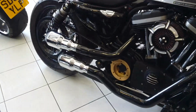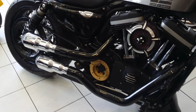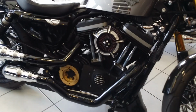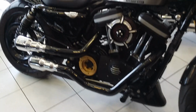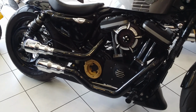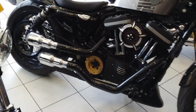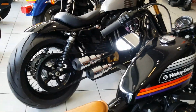And to anyone who doesn't know, these are Vance & Hines grenade exhausts. Exclusive and new for the past couple of years, I think since 2016. I may be wrong, I'll admit if I am. But they do create a big impact when you put these grenades on any Harley, because they are very powerful. Price and specs of them you can find on the website, or call your local dealer and inquire.